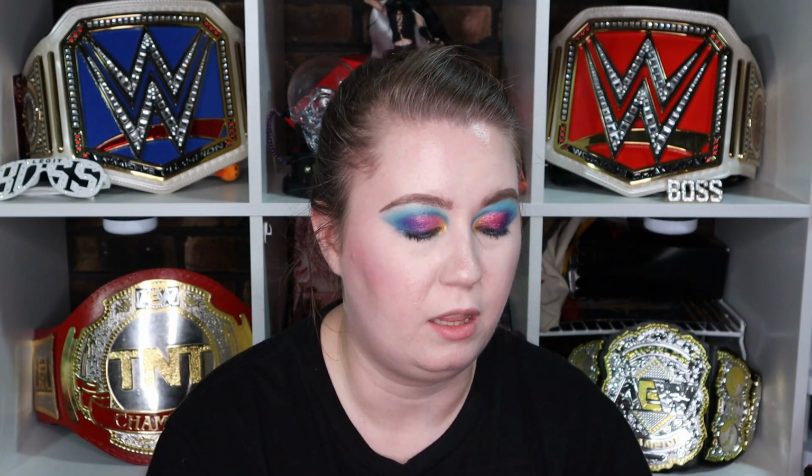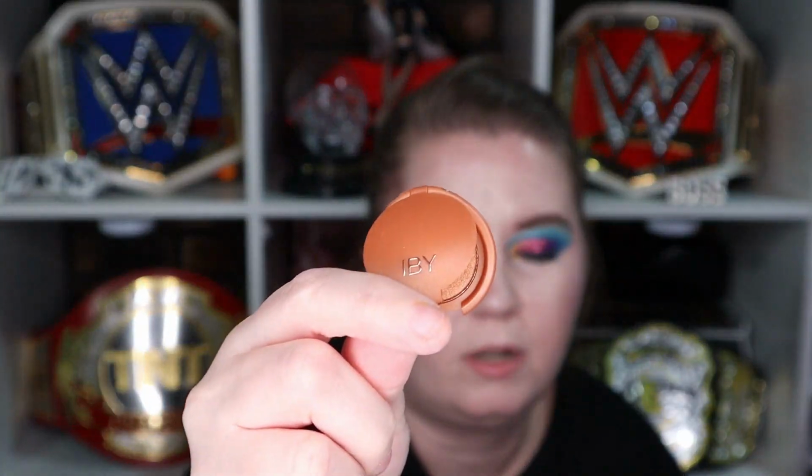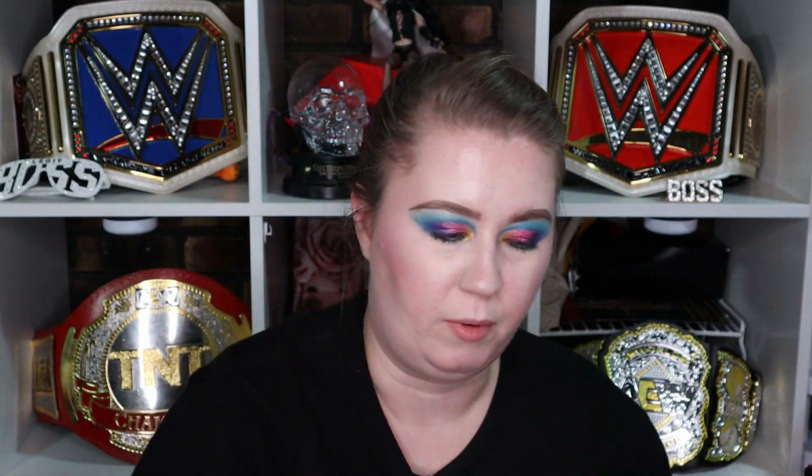We got this absolutely tiny little IBY Beauty Lush eyeshadow in Cinnamon Roll. Oh, tiny. What is this? Yeah, it's an actual eyeshadow. Oh my gosh, it's so small it's hard to open. I know I've gotten little guys like this before. That's how small it is. And that's the color. So goldy pumpkin. Looks like pumpkin. I'm not even going to swatch that. I'm going to give that away.